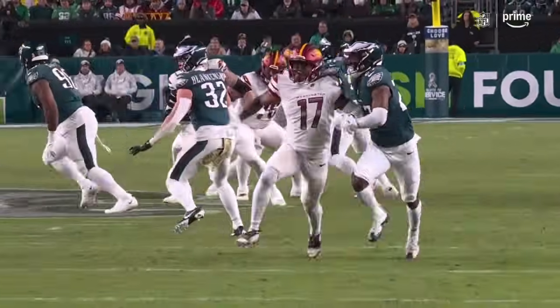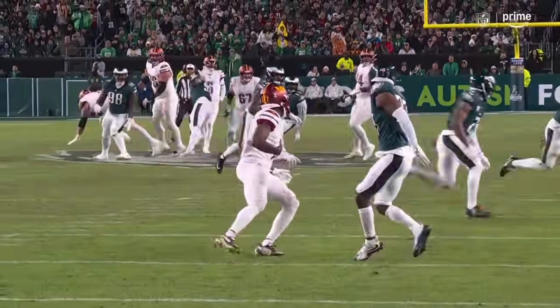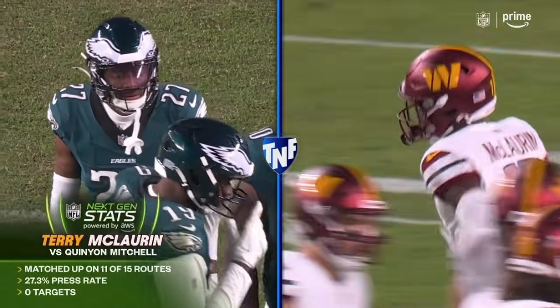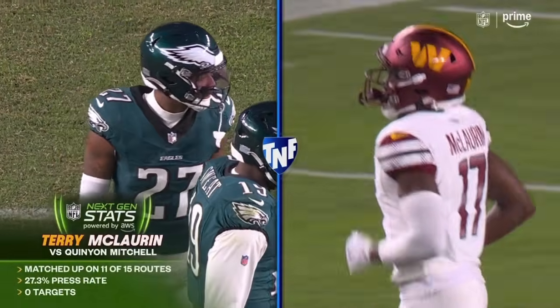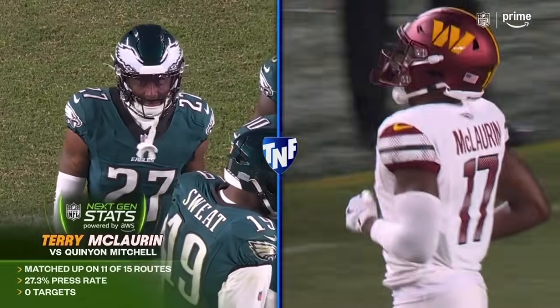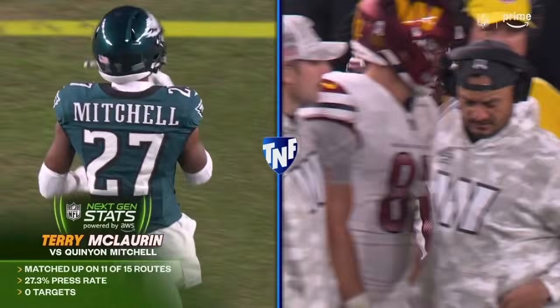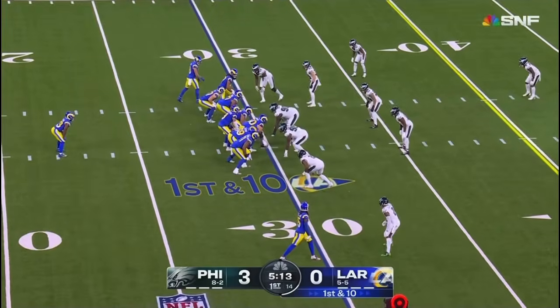He's pressed him. He's mixed up the different looks. He's been on him quite a bit. Played some zone, played some man. And this is according to our Next Gen Stats powered by AWS. Look at the numbers. Matched up in 11 of his 15 routes. 27.3% press rate.